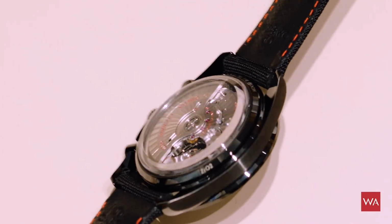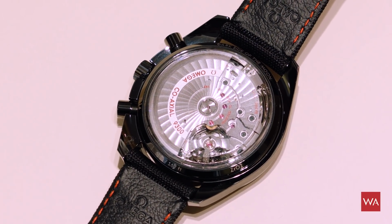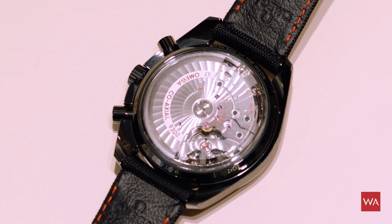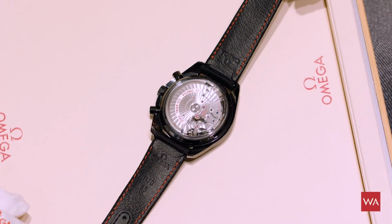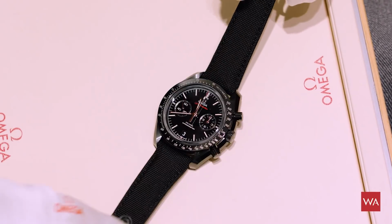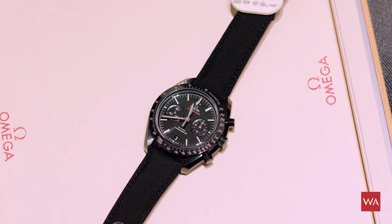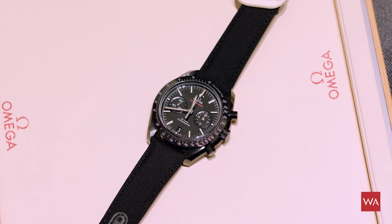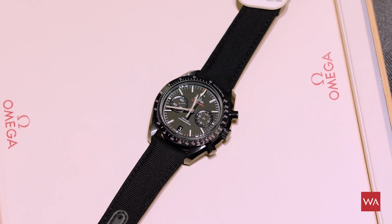And this watch is also distinguished by its movement. It's another type of chronograph. The original Speedmaster is powered by the original hand-wound caliber, and this is an automatic movement, the 9300. It's a different type of movement, of course. And with the series of the Dark Side of the Moon chronographs, Omega really created a mythic watch that is sometimes even hard to get, because these watches really sell like hell.